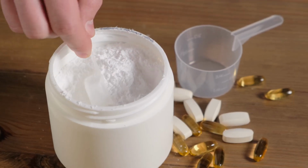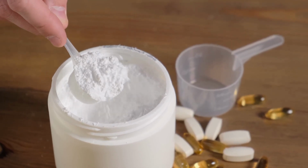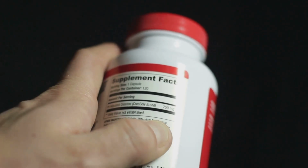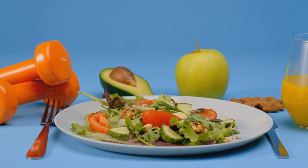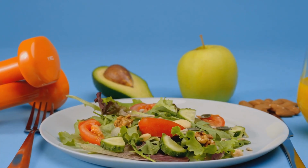Last but not least, consider adding supplements like BCAAs, branched-chain amino acids, to your routine. They can reduce muscle soreness and improve recovery times. But remember, supplements aren't magic bullets. They work best when combined with a balanced diet and proper training.